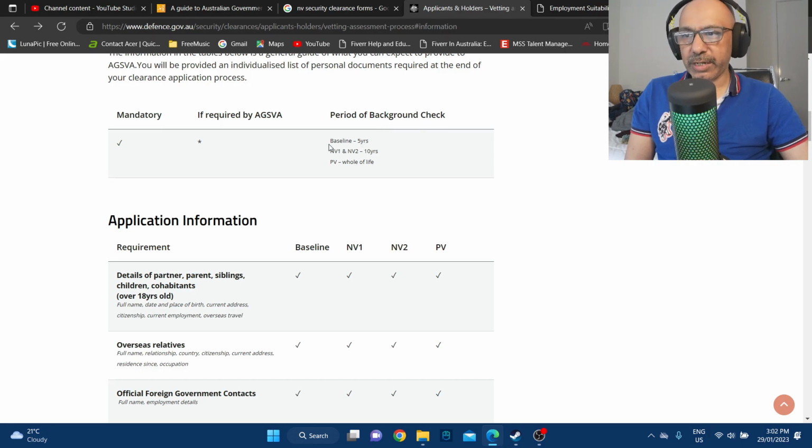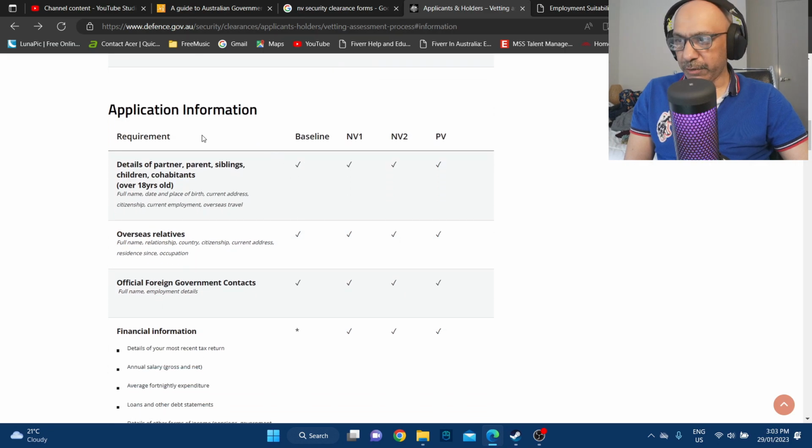It's telling you that baseline clearance is for 5 years, NV1 and NV2 are for 10 years, and PV clearance is for the whole of life. Now, application information requirement. Details of partner, parents, siblings, children, cohabitants over 18 years old. You need to provide all these people's information, which includes your parents, partners, siblings, children, and cohabitants, for all these different clearances: baseline, NV1, NV2, and PV.